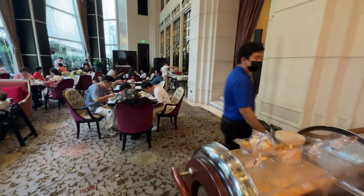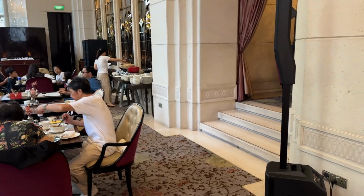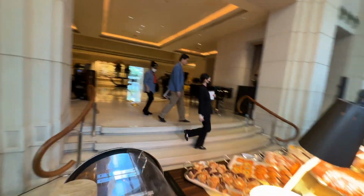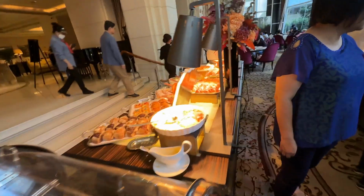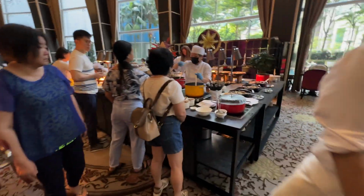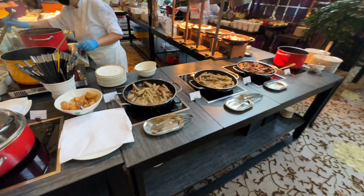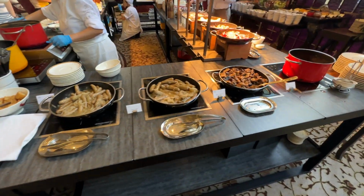Let me just note, I'm not gonna go all the way over there, but over there, they have some Chinese dim sum. And then over here, oh my gosh, my microphone cable got caught. And then back there, they have Indian food. So Chinese dim sum in the back and Indian food on the other side, as well as hot breakfast.